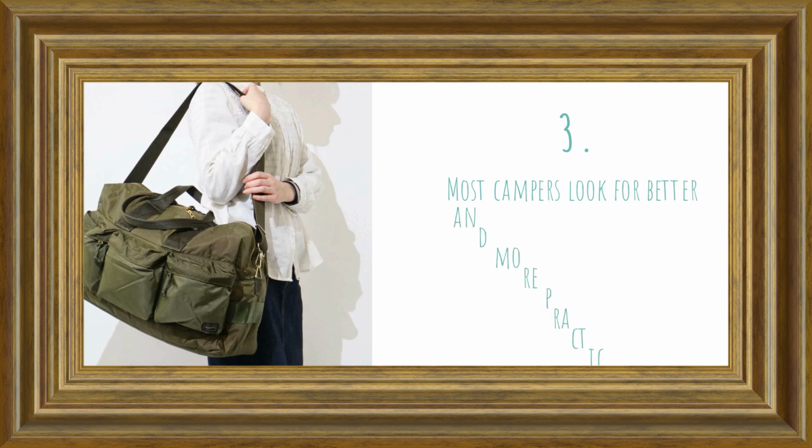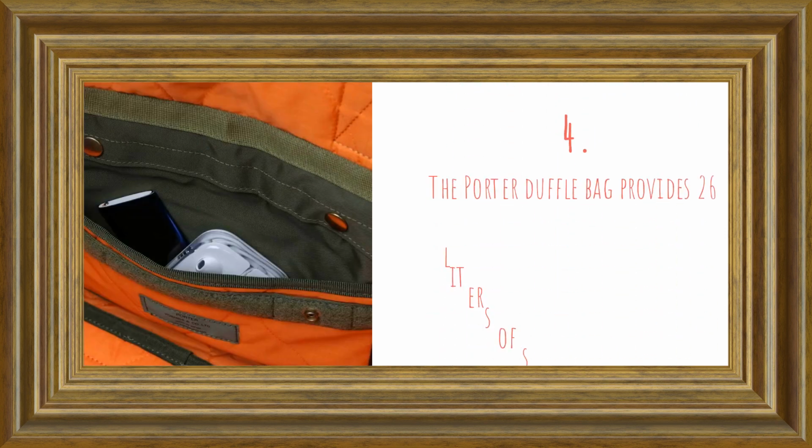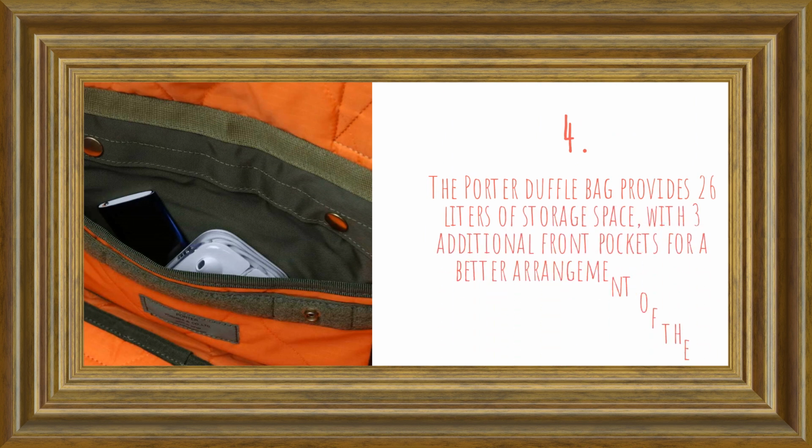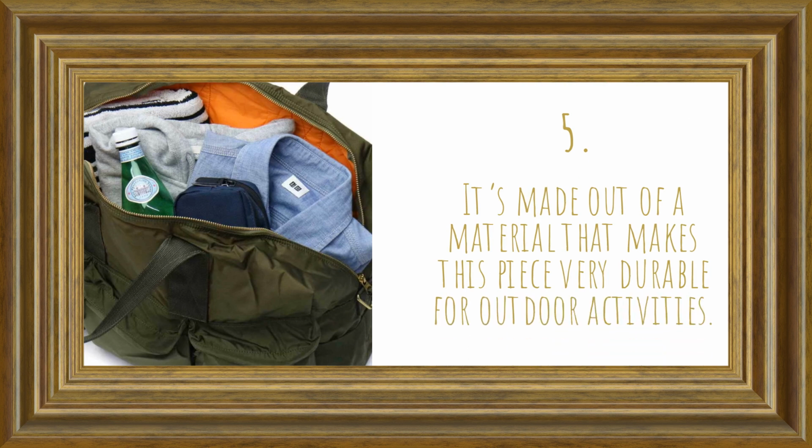3. Most campers look for better and more practical ways to organize their luggage when preparing for a weekend in nature. 4. The Porter duffel bag provides 26 liters of storage space, with 3 additional front pockets for a better arrangement of the belongings. 5. It's made out of a material that makes this piece very durable for outdoor activities.